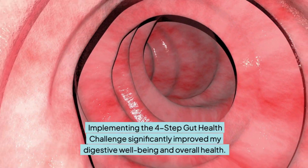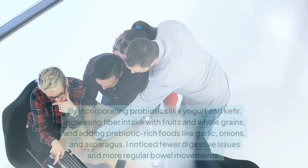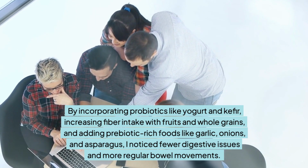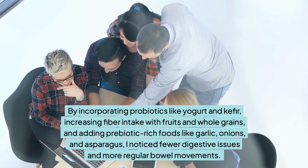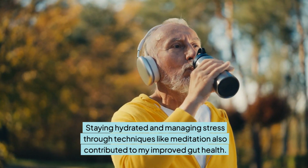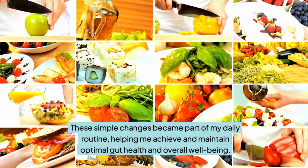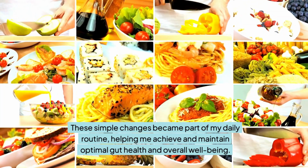Implementing the 4-step gut health challenge significantly improved my digestive well-being and overall health. By incorporating probiotics like yogurt and kefir, increasing fiber intake with fruits and whole grains, and adding prebiotic-rich foods like garlic, onions, and asparagus, I noticed fewer digestive issues and more regular bowel movements. Staying hydrated and managing stress through techniques like meditation also contributed to my improved gut health. By the end of the challenge, I felt more balanced, with increased energy levels and an improved mood. These simple changes became part of my daily routine, helping me achieve and maintain optimal gut health and overall well-being.